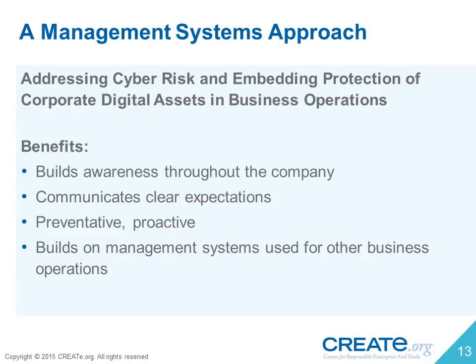And what we've been talking about as Create, and talking with a number of companies, is really a management system approach where there's a real risk management going on that assesses what the problem is, what the potential problems are, as Pamela was saying, and how this can be managed in all the areas of a company where issues of confidential information, potential cybersecurity breaches may come up.